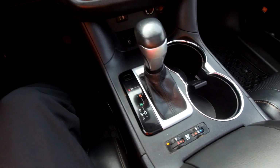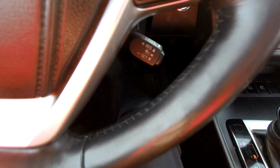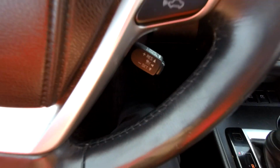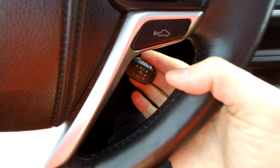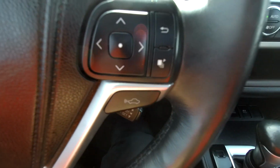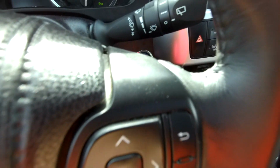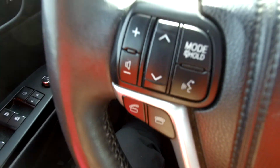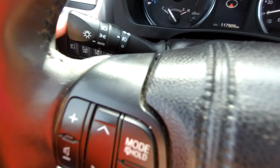Coming across the steering wheel, typical Toyota stuff. You've got your little stalk down there for cruise control, which is easy to reach with your right hand. You can reach that right there. Over top here, you've got some menu item controls. On the right side is your wipers, of course. Over here, your audio controls, some of your phone controls as well on this side of the steering wheel, and automatic headlights, of course, as standard.